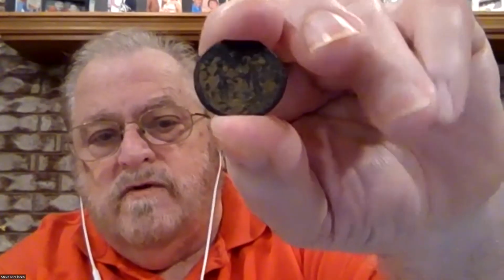You can buy silver. Can you see the figurines on the back there? It's two men shaking hands. You can buy silver and gold coins that are ancient. You certainly can, but they're in the thousands and tens of thousands of dollars range. They're for the serious collector or investor.